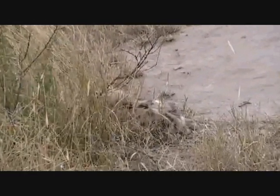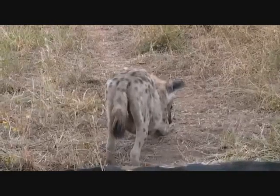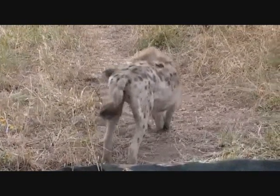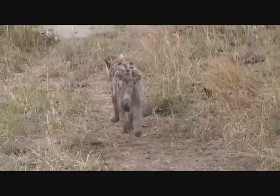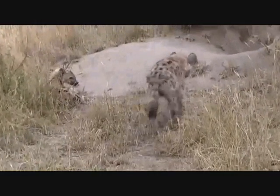Oh, it's very difficult to tell. This is so difficult to sex them, but this could even be just a male, just judging from body size. But even hyena researchers get the sex wrong on adults. And there's a sub-adult.